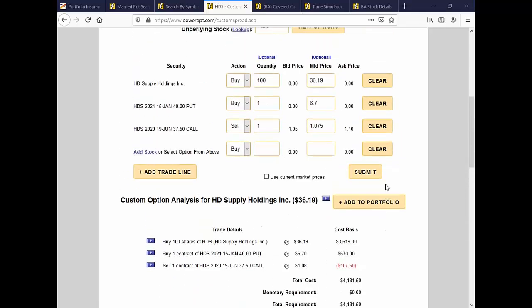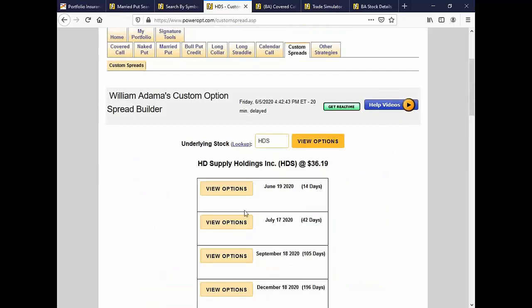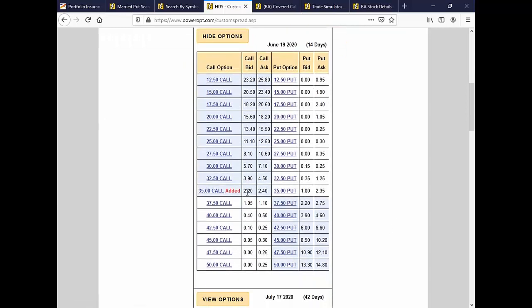But that is the answer to the best structure. What you're talking about is buying HD here. We don't have weeklies, but we'll just take the 14-day out. We're going to sell the 35 to get assigned and get about 220. Now, what I think your target should be is probably one or two strikes away.